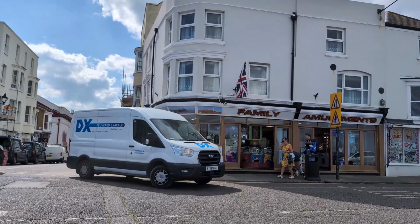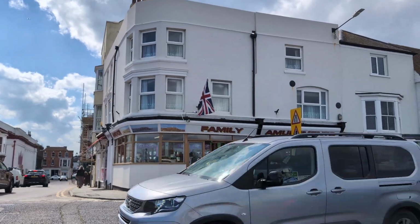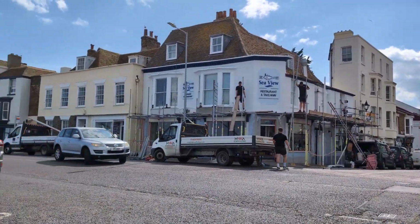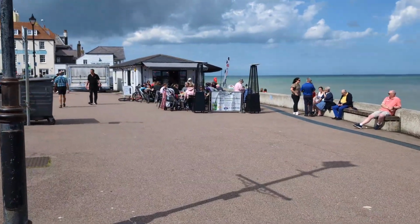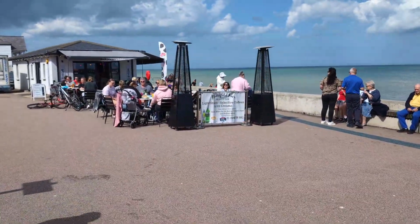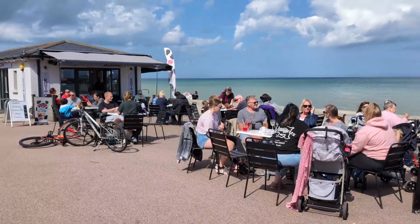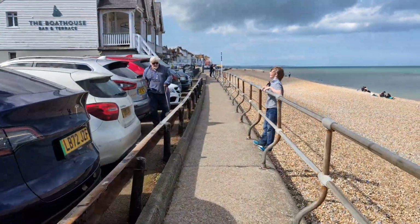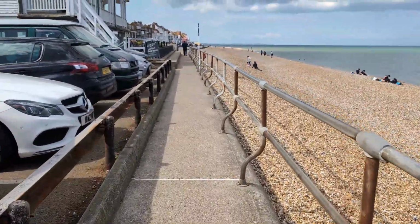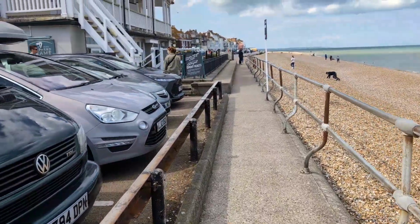Across the road, you've got Ken's, what used to be called Ken's many years ago. That's your only, I think, amusement arcade in Deal. So you've got all these machines and places. Route 1 cafe just there. Looks like they've got a full house today in this weather. Got the boathouse here.